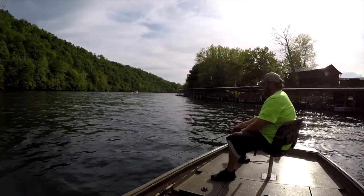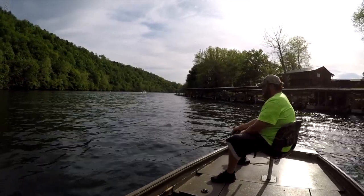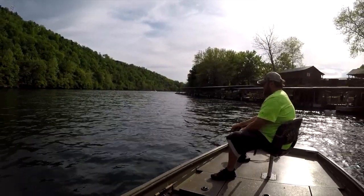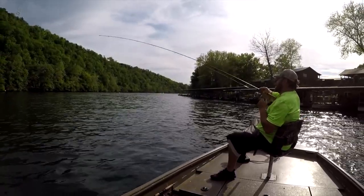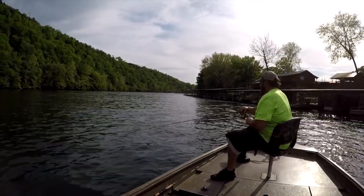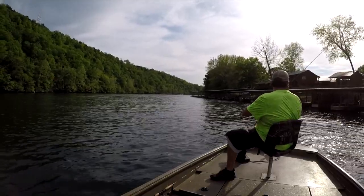There was another bite. There he goes. I was wondering when he was going to take it. He was sitting there hitting it, and oh, he got off. Dang it. He was hitting that thing back and forth for a while there.